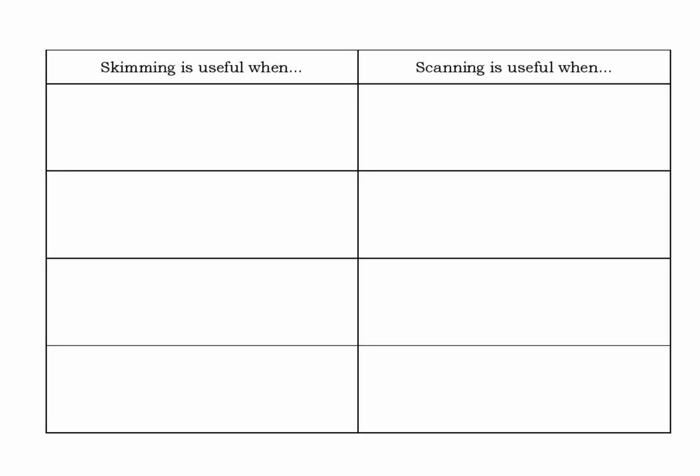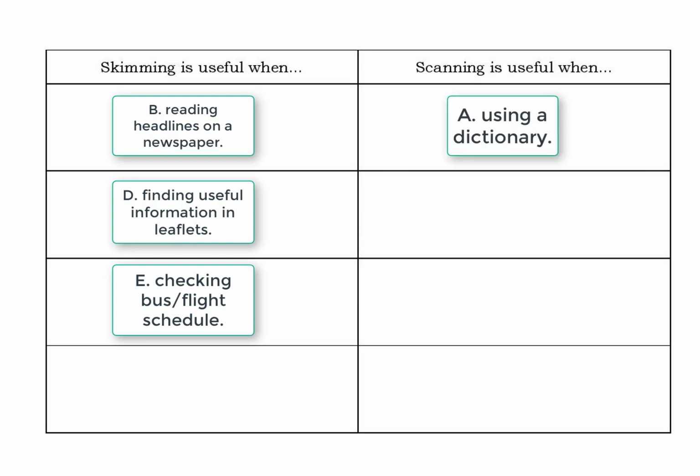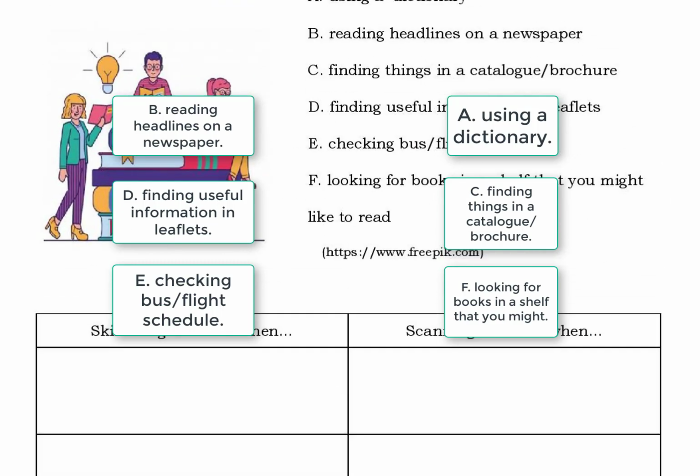Skimming is useful when the answers are Letter B, reading headlines in a newspaper; Letter D, finding useful information in leaflets; and Letter E, checking a bus or flight schedule. And scanning is useful when the answers are Letter A, using a dictionary; Letter C, finding things in a catalog or brochure; and Letter F, looking for books on a shelf that you might like to read.